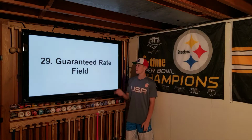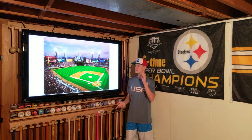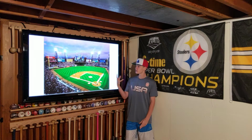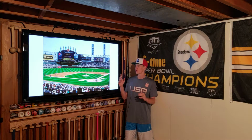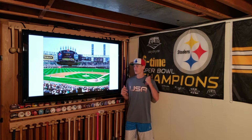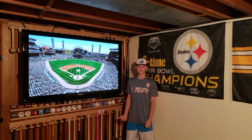At number 29, we have Guaranteed Rate Field. Now, Guaranteed Rate Field is the home of the Chicago White Sox. And you might look at this saying, that's a decent field, why do you have it so low? I've been there. The atmosphere is absolutely atrocious. There is nothing unique about this stadium at all. It's on the outside of Chicago. Look, unlike Wrigley, Wrigley has atmosphere around the ballpark. And US Cellular just has a highway next to it and a parking lot around it.